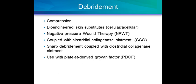Oftentimes, in practice, you put a little thicker layer down, put a nonstick dressing like Xeroform that's petroleum-based, so that way the collagenase doesn't get absorbed into the gauze itself, and rewrap the patient.